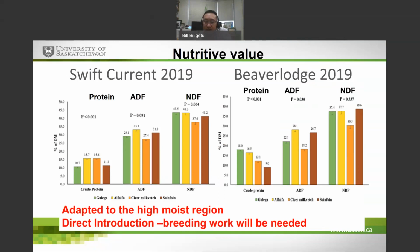So the real take-home message for this new species is it may have potential in high moisture regions. Another thing is this forage galega we directly imported from Finland, so there's no adaptation test or any pre-breeding work. So I think it may be interesting to continue some small scale improvement work over the years, and this species may be useful for a very wet area where alfalfa is not very tolerant.